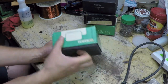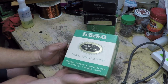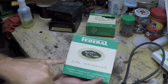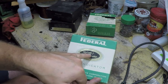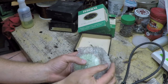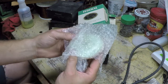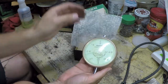I did say I wanted to do this one last because this is the one that floored me the most, I think, of all of them. This one, unlike the first box, you know, the first one said Miracle Movement. This one, where it says Miracle Movement, they've got this nice, pretty gold and black sticker they've affixed to it that says MicroSure. If Rolex made an indicator, I think it would look like this. Yeah, I know. I'm not talking about quality. I'm talking about bling. Look at this thing.